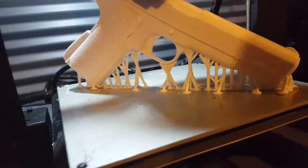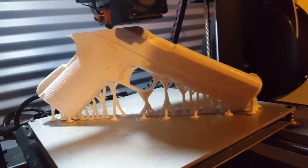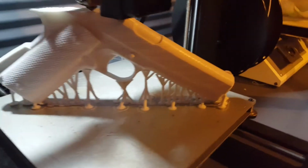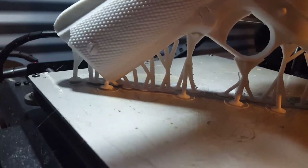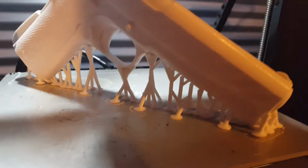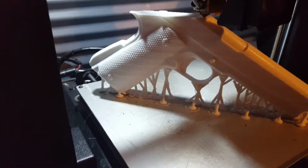And I have it printing at 45% of full speed. Basically 100% is normally what you'd print at, and I have it going at 45%. That's why the details, it's not even coming through really that great on the video. This is probably one of the best prints that I've ever printed out. It's definitely a high quality print.